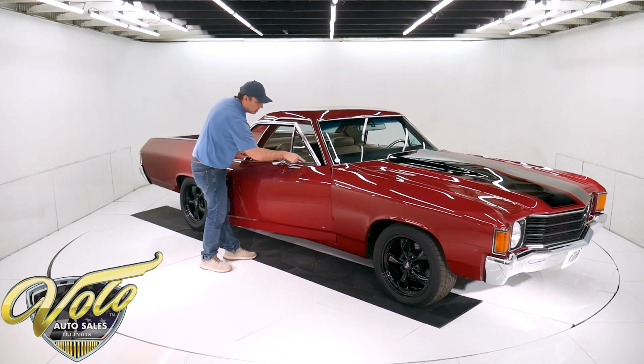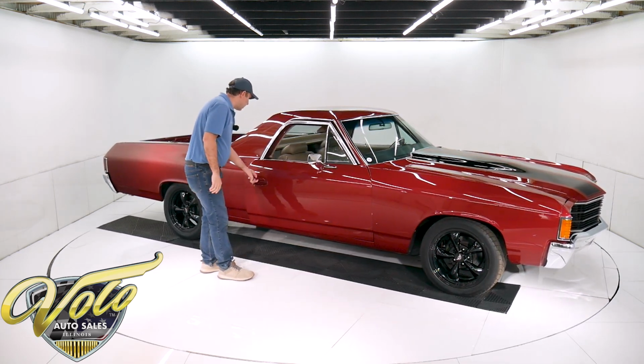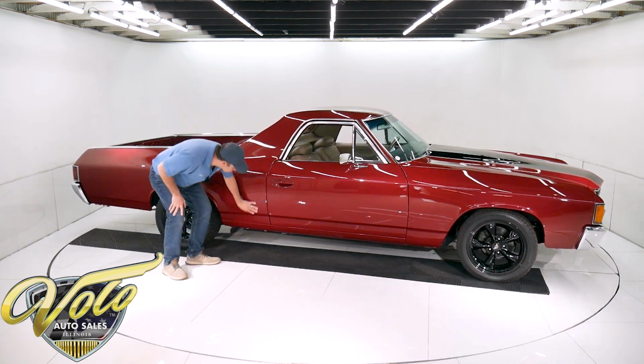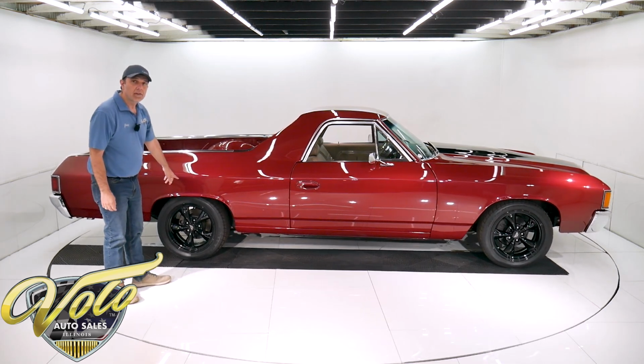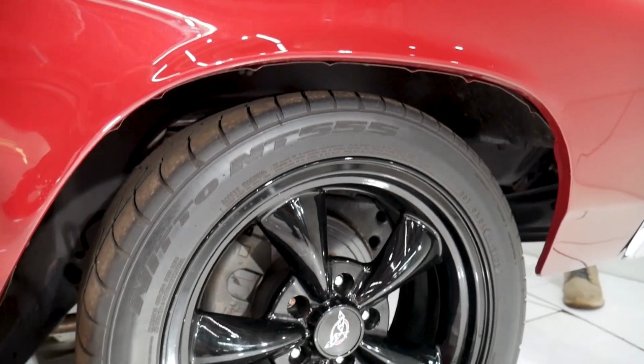All this even looks new. The rubber, the mirror, window seals. God, that opens and closes so easy. And everything fits nice and flush and smooth. 17-inch Corvette wheels with performance Nitto tires.